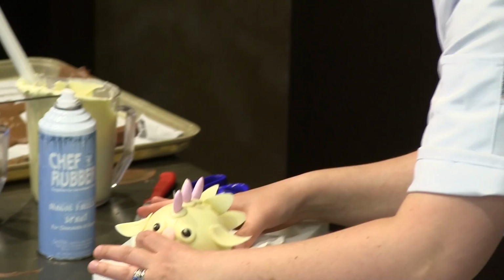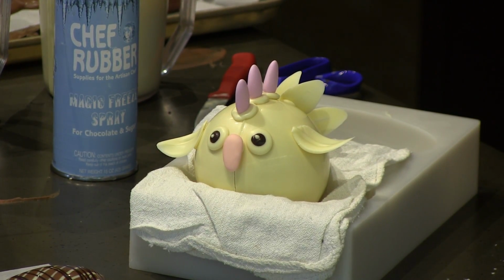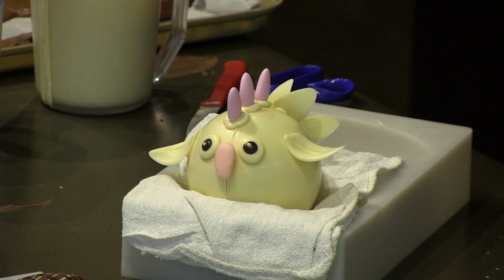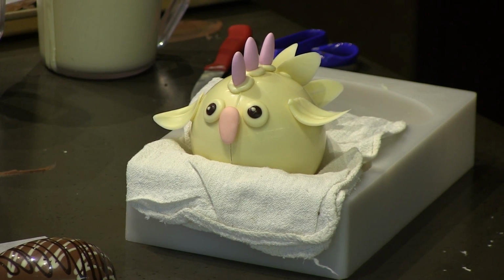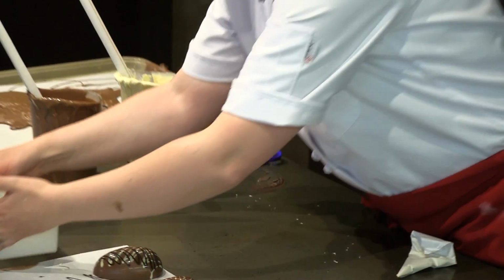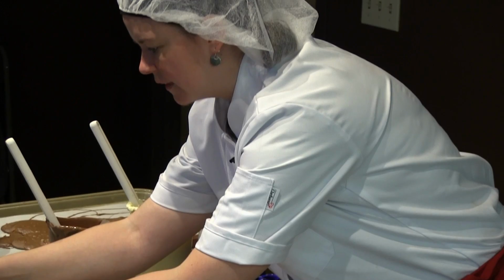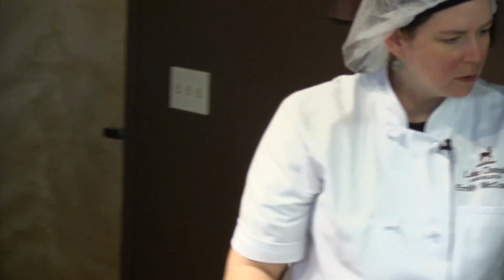Okay. I had to give you a little drama. Little drama is always good. All right. So while he's setting, we'll make some feet for him. So I'm going to move the chicken up front so you can gaze into his eyes. I'll make feet for him. So I'll grab another sheet of paper.